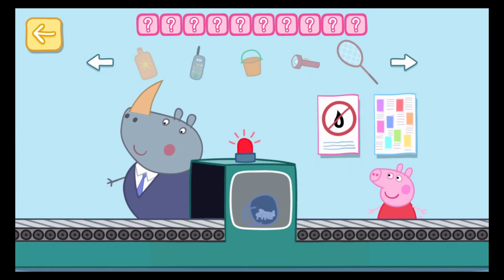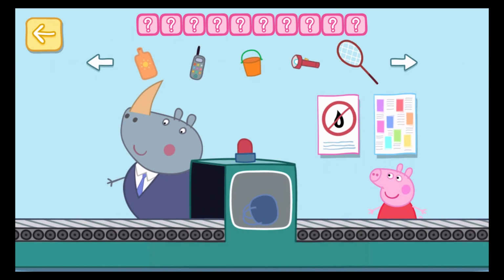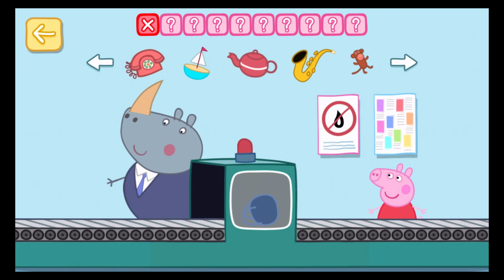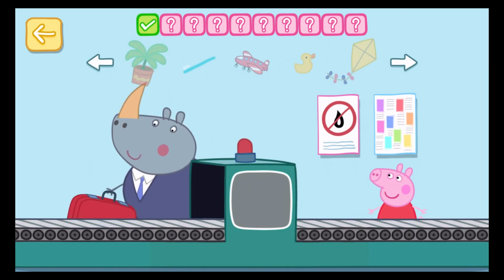Can you see what is inside the bags? Can you remember what was in each bag? Find and drag the correct items to the X-ray machine. Oh dear, that was not in the bag. Let's have another look at the X-ray. I think it was a toy plane.